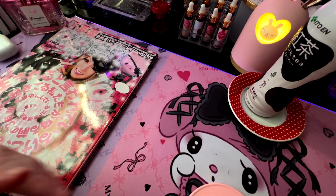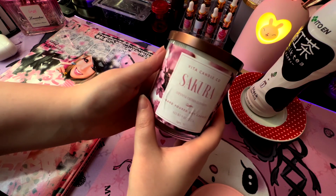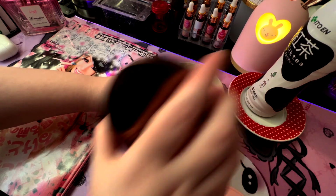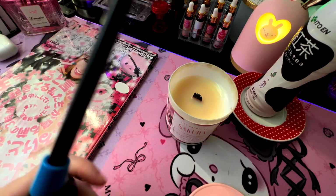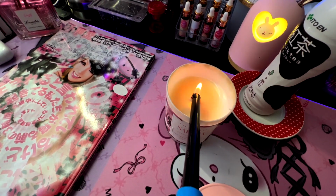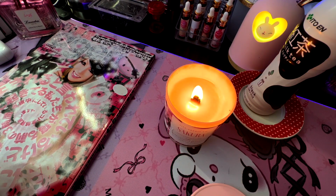And for my candle, we're gonna burn the Vita Candle Company's Sakura candle. This one's really good, and unlike a lot of my candles, this has a wood wick. So let me burn that right now for you guys. Here we go. Let's get started.